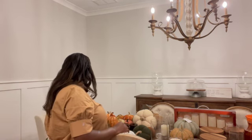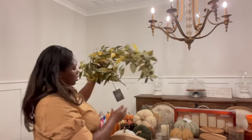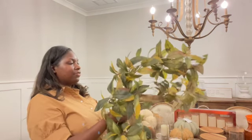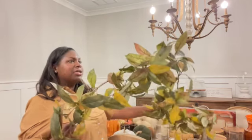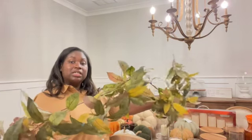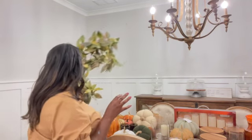So I picked up a new, what is this called? Garland. So I picked this up from Target, and this is the Hearth and Hand. I just thought it was so pretty for fall. The colors, they're not really bright. They're kind of subtle, and I kind of like that. But I picked this up for the dining room table. So again, this came from Target, and this is Hearth and Hand. So I picked that up this year.